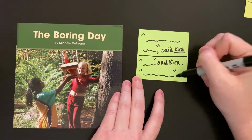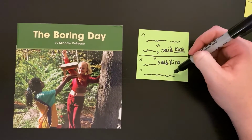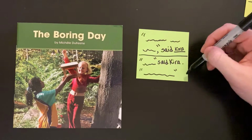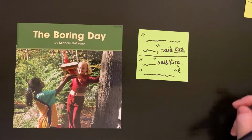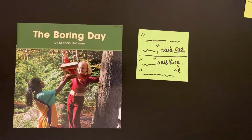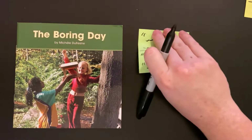Okay. So she says something and the narrator tells us "said Kira," and then there's more words after that. And if it doesn't say said anyone else, then that means that Kira is also saying those words below. So I want to point that out, that sometimes the said will come after, and sometimes it'll also come in the middle of someone speaking. Okay, so you might see that in this story.